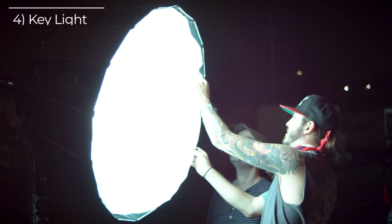Okay, next up is something a lot of new creators and filmmakers put off buying with excuses like, "I'm a natural light photographer." No, stop that. Making use of available light sources is resourceful and can be useful in a pinch. But if you really want to control your image and create the best work possible, you gotta bite the bullet and buy a big honkin' key light.